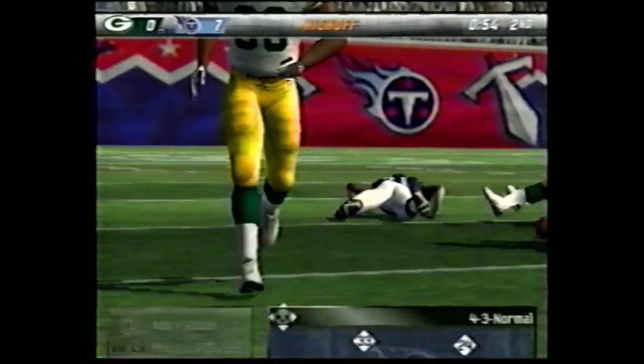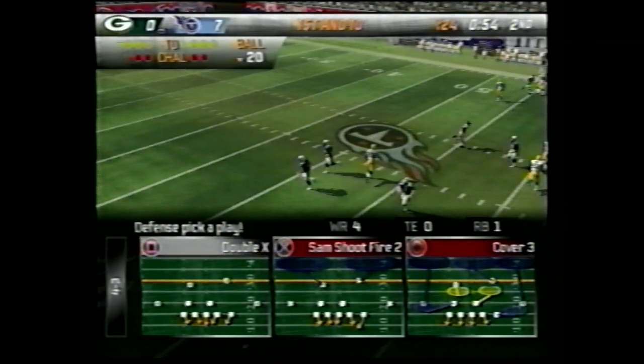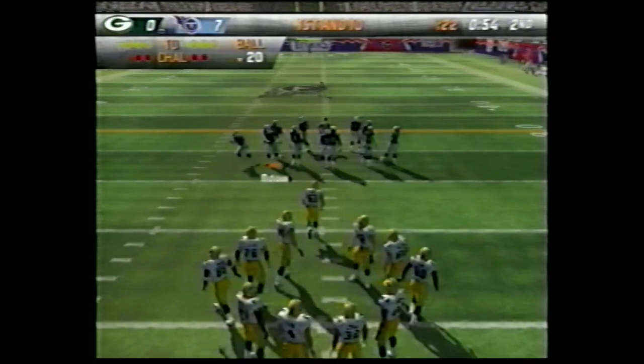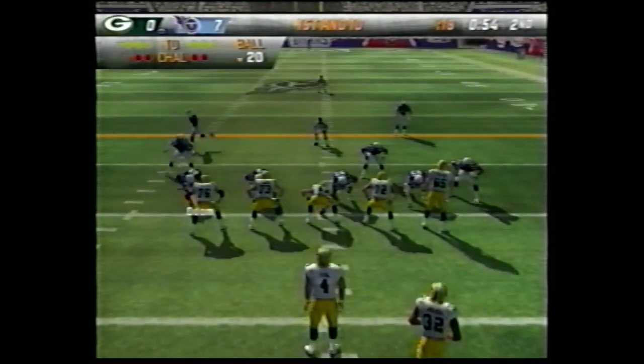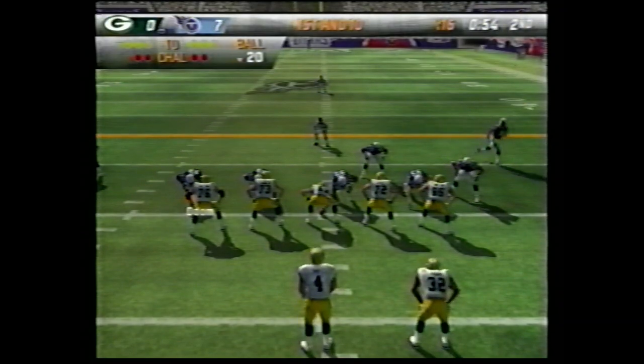The last series, of course, a bad pass and got the interception. This defense will stop it for sure. Don't stop that moment. The Titans come out in the 4-3.